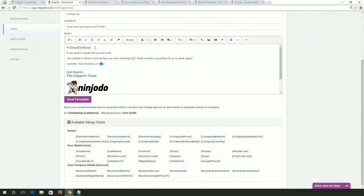Or I'm just going to put some underlines in here so I know that when I open this up, I need to insert something there. Tomorrow at blah blah, or the day after at blah blah blah. Let me know if either of those work for you. Alternatively, what is your availability? So this is just something off the top of my head. You'll know what's going to work with your clients in your space. And I might just add, looking forward to your reply.